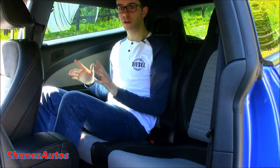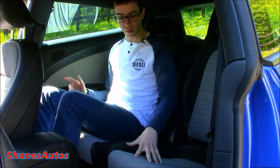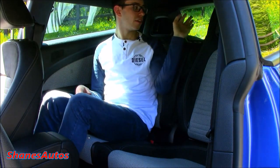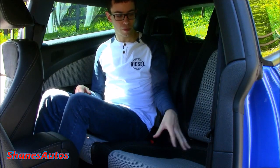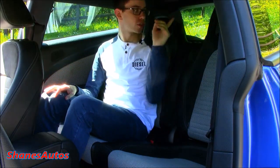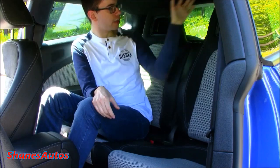Now you will notice that the Scirocco is not a 5-seater hatchback. It's actually just a 4-seater, so we don't have a middle seat, just 2 individual seats here with these very interesting and cool looking headrests. Now there is leather going across the top of the headrest as well, so the overall fabric and suede cloth and leather design that you find in the front seats continues back here as well. I will admit, as cool as the headrests look, they do obscure rear visibility just a little bit when you're looking behind you when you're trying to reverse, because as you can see they are quite tall and the rear window is quite narrow.